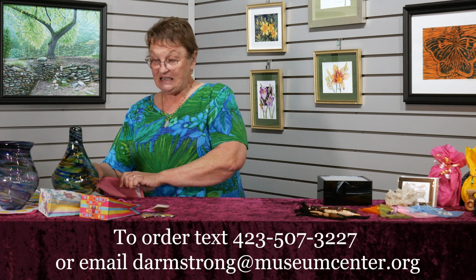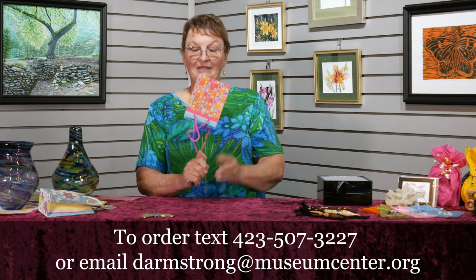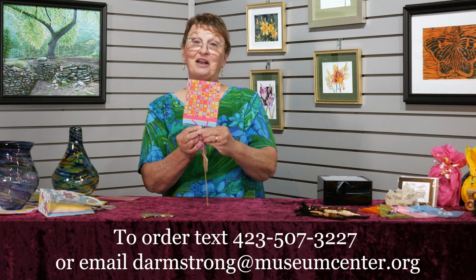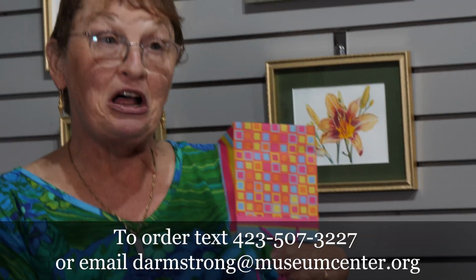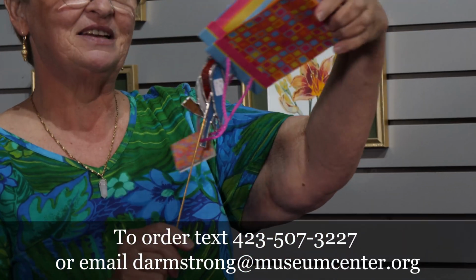Okay, let's see. My next piece is, oh, this is fun. Looks like a lollipop, right? Well, now, when you purchase one of these, it will have ribbons tying this little bag right around it. I call it a lollipop because it's a stained glass lollipop.